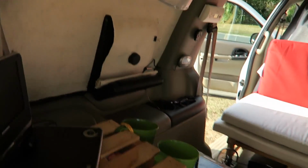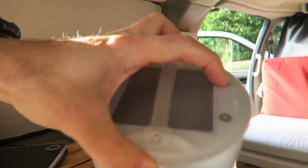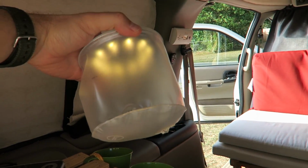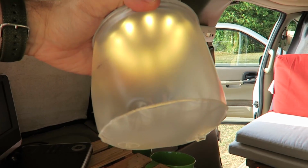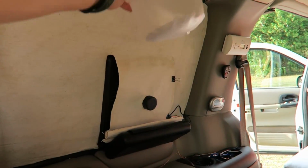And this little solar light is incredible. It's a cozy little light. My sister actually got me this. It's a nice little warm light, and so I have it here in the van as well.